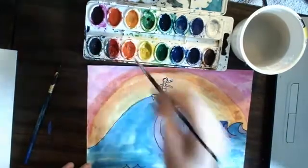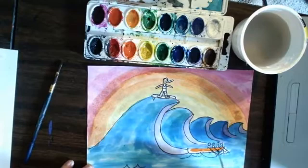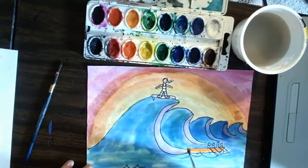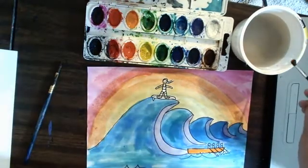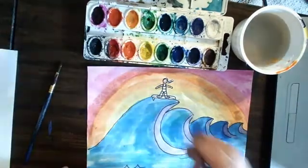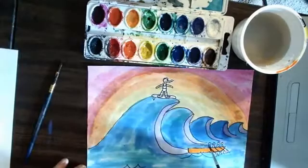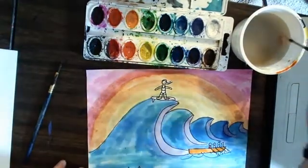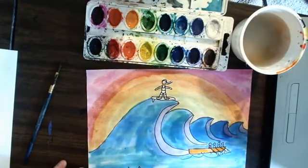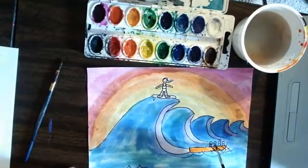I think I'll paint my boat down here orange because I want it to stand out in the water. You can use whatever color you want, but I want it to stand out. And then I would paint each person's body with a different color, maybe a little bit of red. And you have to be careful to not put too much water on your brush because it'll bleed into the boat. Maybe I'll do this one purple.